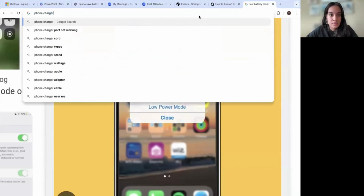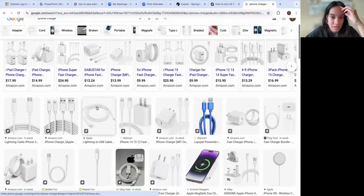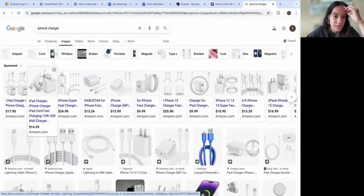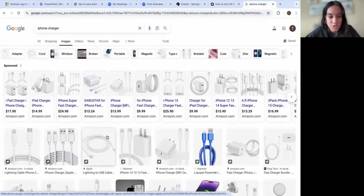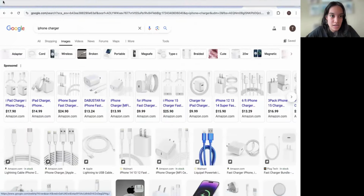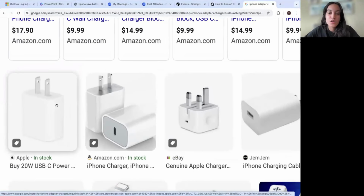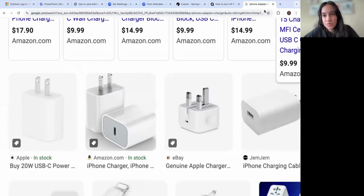So just a tip for everyone here today, for both Android and iPhone. Let me just give you guys a tip. So this box here is what we call the adapter. This is what we plug into the wall. So the larger this box is, the more powerful it is, which means the faster your phone is going to charge. Usually iPads and laptops have the larger box.